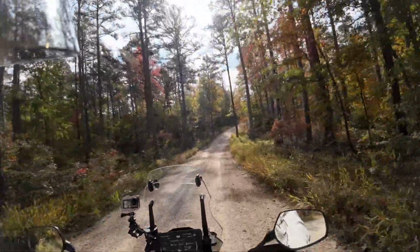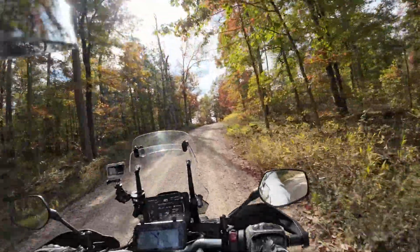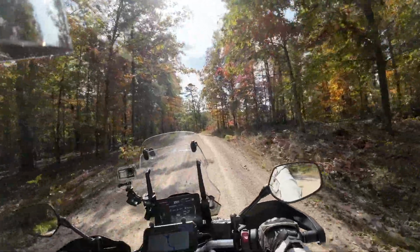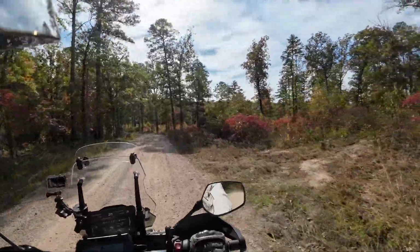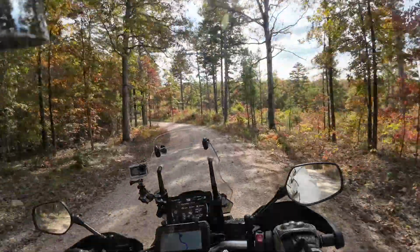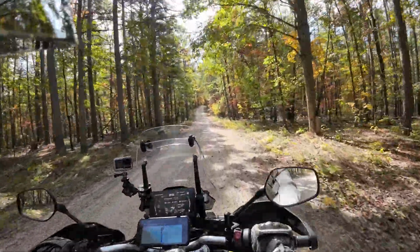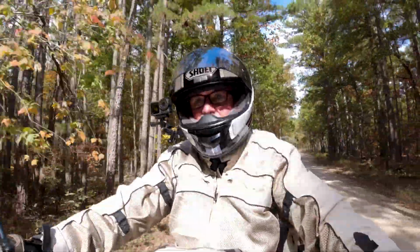It's hard to catch the color at its peak, and I'd say we're probably getting pretty close, as good as it's going to get this year. I'm afraid these storms they're forecasting are going to take a lot of the leaves off of these trees, and then it won't be pretty anymore. Probably by next week, a lot of this color will be on the ground. Yeah, these roads are so dusty and dry. You just drag your eyes across the road, it'll leave a dust cloud.